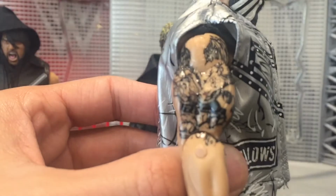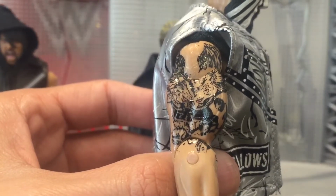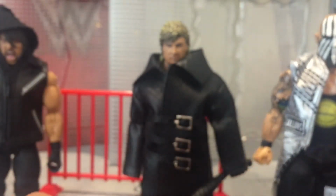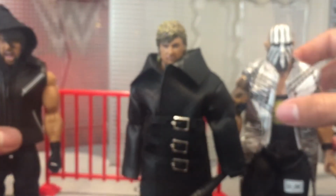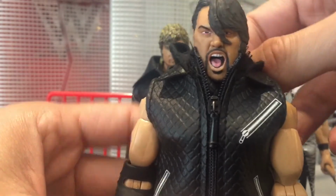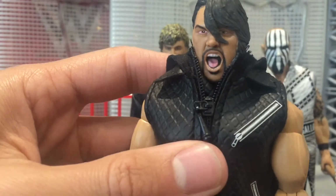It is very reminiscent of an old Jakks figure. Probably because it is. Now we've got AJ Styles. This one, detailing wise, is probably the best of the lot. That is an excellent face scan. Talk about nailing an evil AJ Styles.